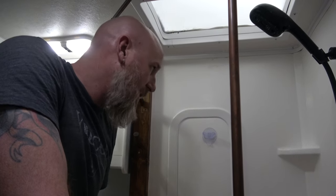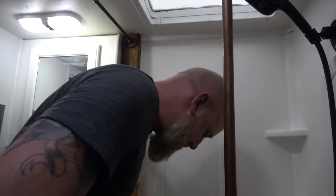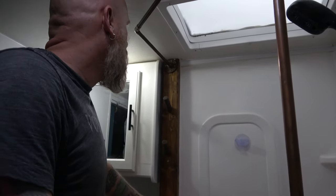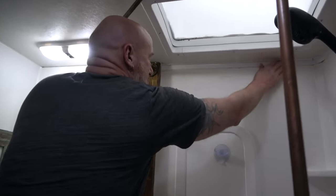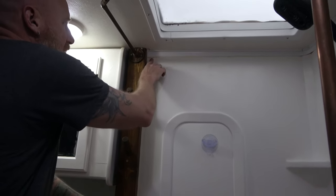Get it all sealed correctly. And it never leaked before. Nope, so as long as we do the same job we did, and better than what we did before, then we'll be back in shape. This seam is great up here, but there is a little bit where the old tape was longer.